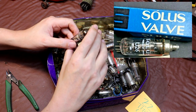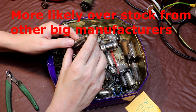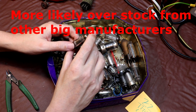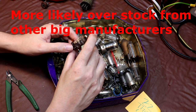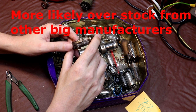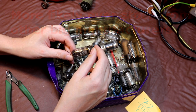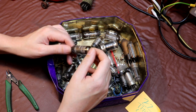So I've just done a little bit of Googling online, and it says that Solos, they were a company that supplied a lot of valves into the radio and television trade, and it kind of implies that Solos valves were probably manufactured in the UK, but they were maybe manufactured by the big manufacturers, but for some reason they didn't quite live up to the quality control. So they're not out and out failures, they're perhaps valves which just didn't pass the entire specification. So yeah, they're kind of like seconds, if you like, working seconds. But that's something new. So there we go, a Solos valve, an ECH81.